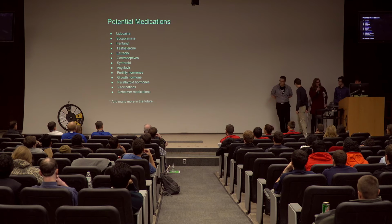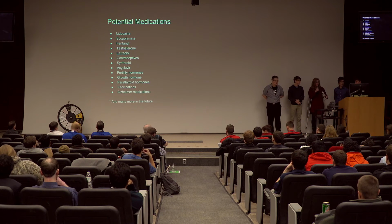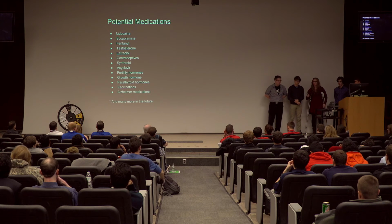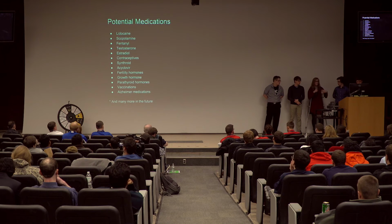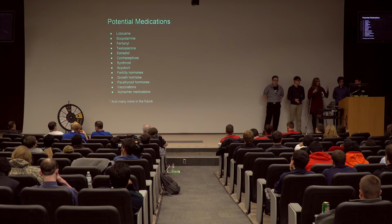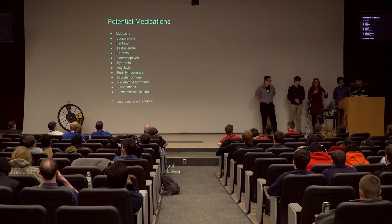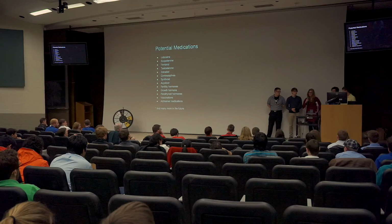Okay, so here is a list of potential medications that are already out on the market as transdermal medications. So you can see there's everything from motion sickness medications to testosterone to fertility, growth, contraceptive, you name it, almost every medication, there is some type of transdermal medication. And the biggest one coming out right now is Alzheimer's medication, which would be perfect for this application, seeing that they won't have to remember to take it.